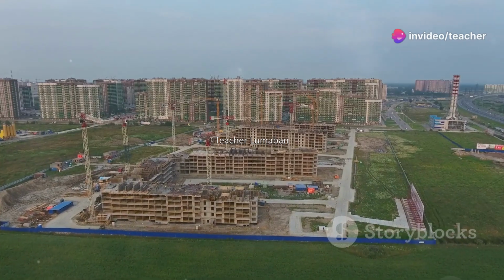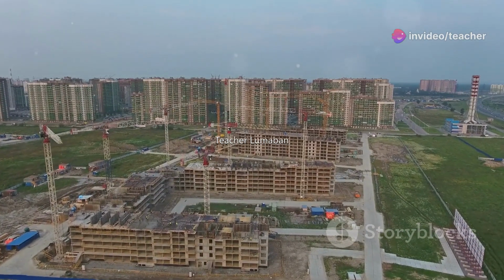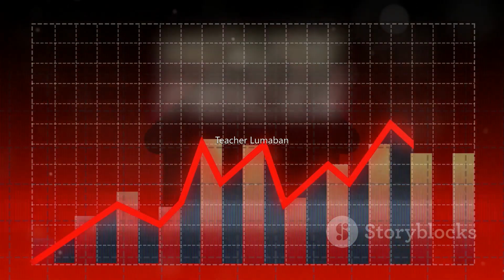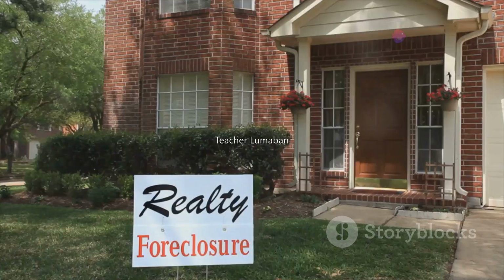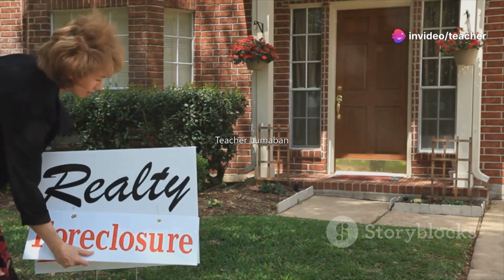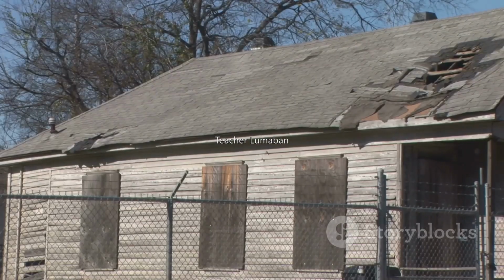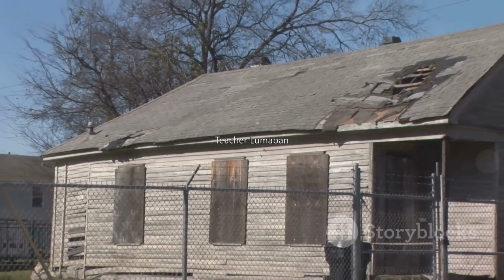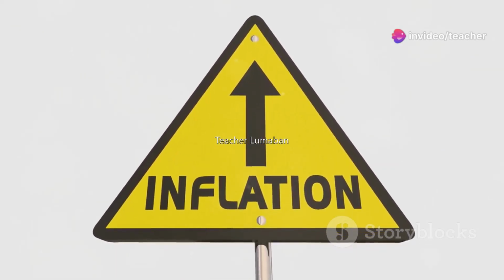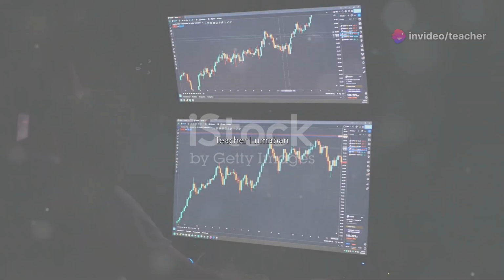This rapid price appreciation created a speculative frenzy, with investors buying up properties not to live in, but to flip for a quick profit. The problem was that these inflated prices were not sustainable. When the bubble burst in 2007, millions of homeowners found themselves underwater on their mortgages, owing more than their homes were worth. The resulting wave of foreclosures triggered a global financial crisis. The housing bubble highlights the importance of recognizing and addressing asset bubbles early on to prevent widespread economic damage.